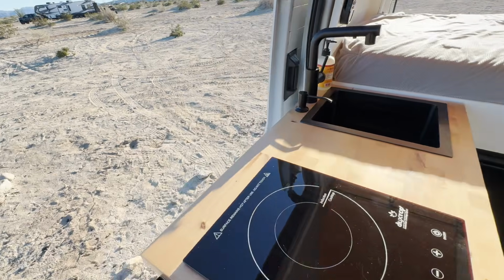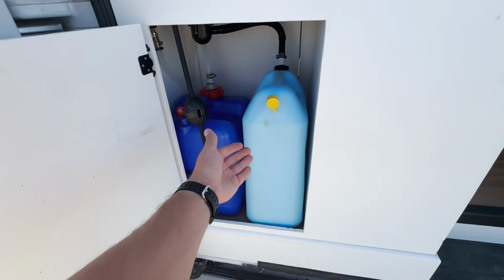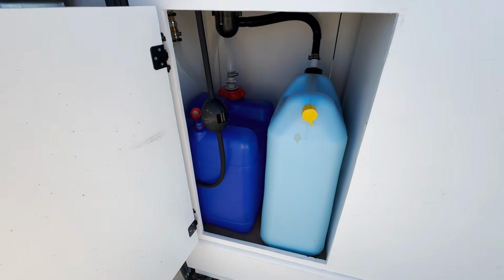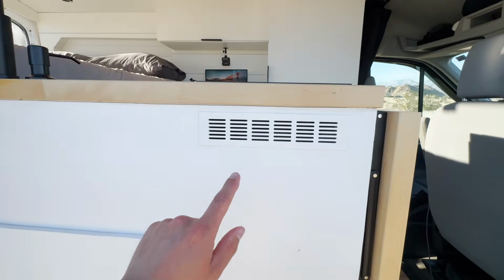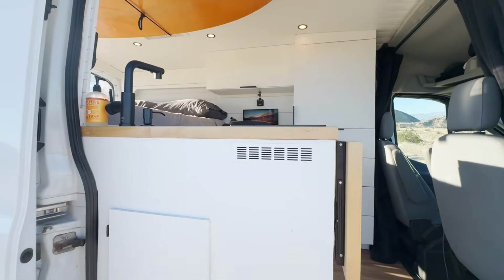I also want to mention I added an access panel on the outside so that I can easily load and unload heavy jugs of water. And I added a vent here for the induction cooktop because the exhaust fan blows this way to dissipate heat.